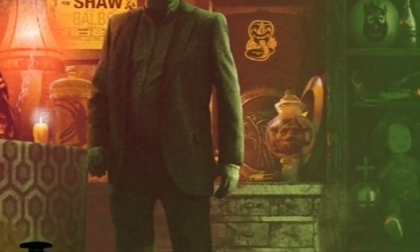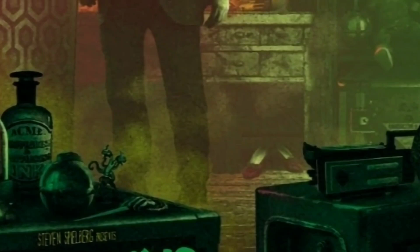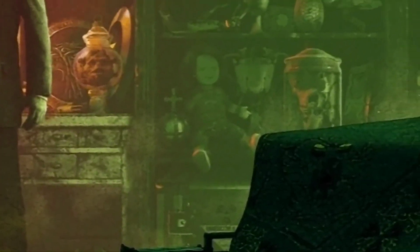Behind that is obviously Captain America's shield, and I believe behind that could be the shield from Clash of the Titans. I'm not sure on that one. That was a bit of a confusing one. Now underneath there are the ruby slippers from Wizard of Oz. Now go across here. Let's look at his cabinet.